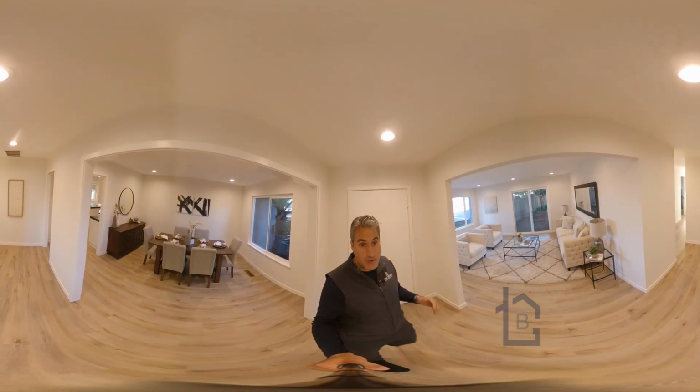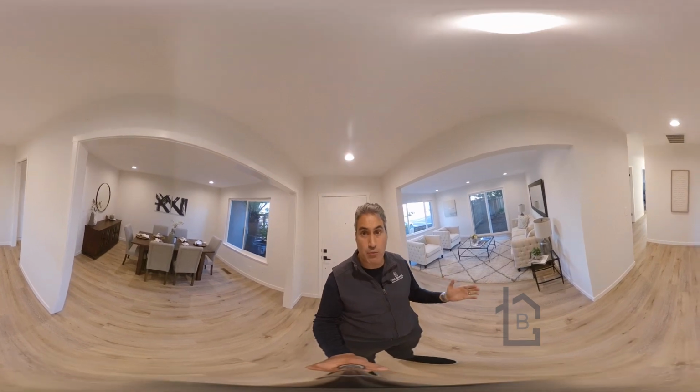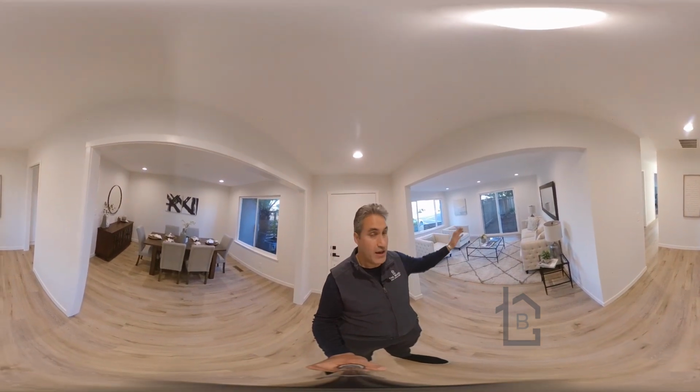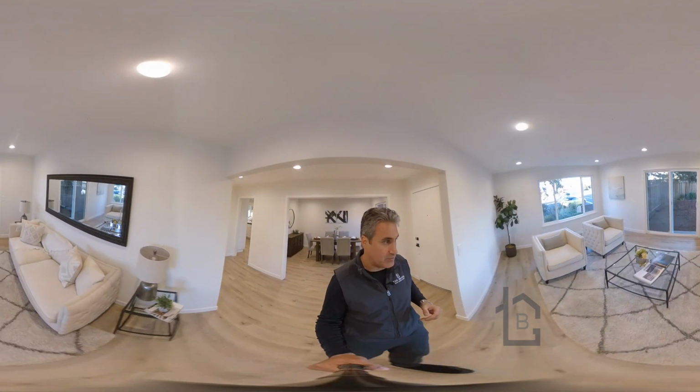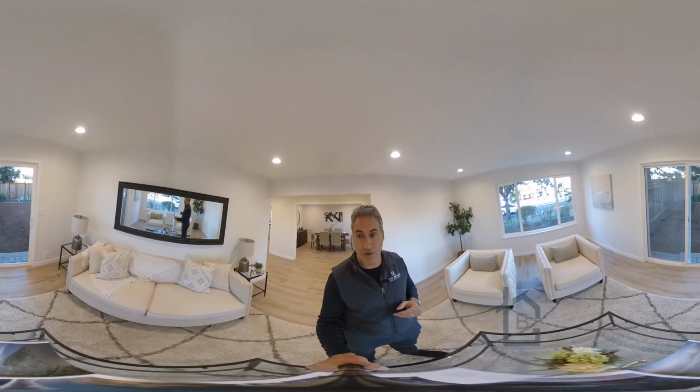All right, so immediately when you walk in, nice and bright, much quieter than outside, as you can see. We've got this formal entry that splits into a living room here on my left and a formal dining room here on my right. So let's go through the living room real quickly here. I'm just standing in the middle. It's a 360 camera, so you can go ahead and navigate around.